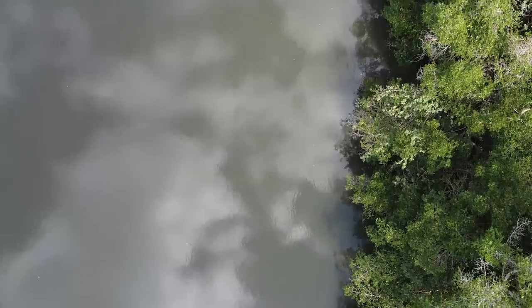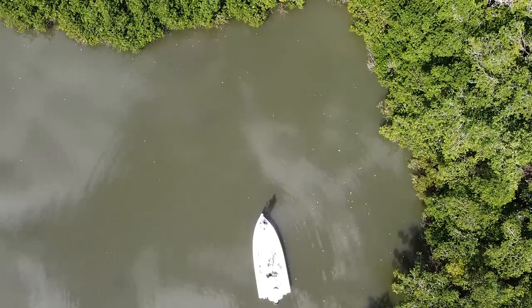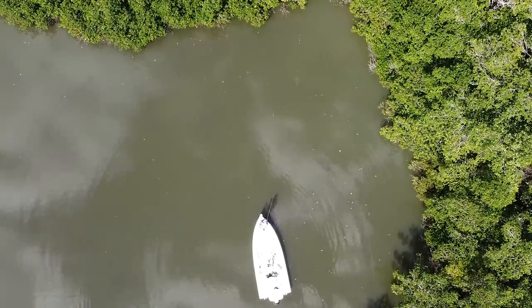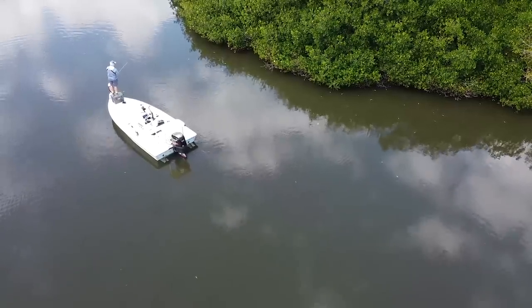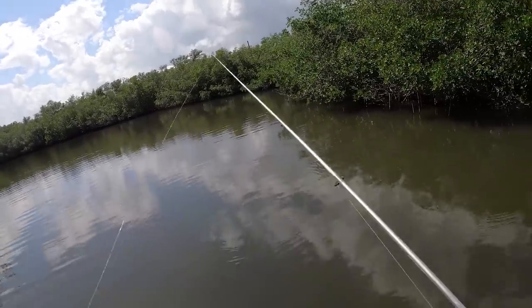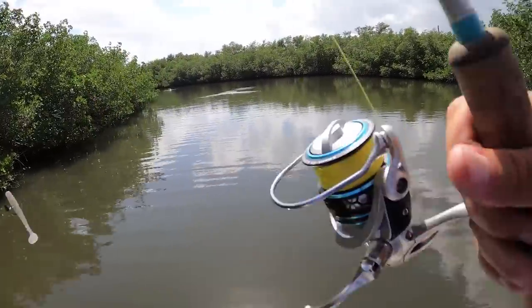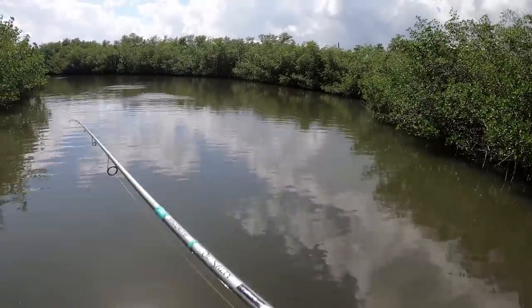I'm in like a little tiny backwater pond that I creep my flats boat into. I'm just gonna creep through here in slow motion and see if maybe there's any snook or reds hanging. All right, real quickly, just retied, put on a Biospawn Exo Swim that I'm gonna roll, and on it just a weighted swim bait hook that I got off Shop Carl's. I'll leave a link down there as well.